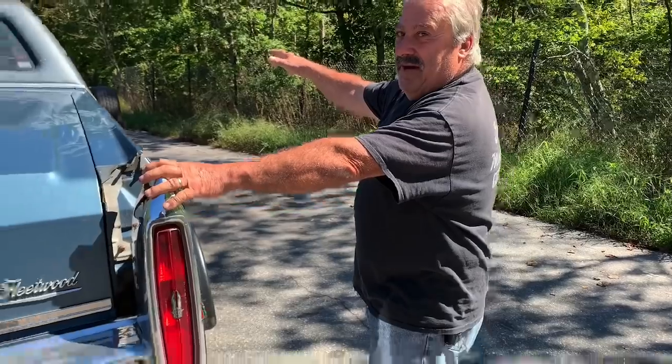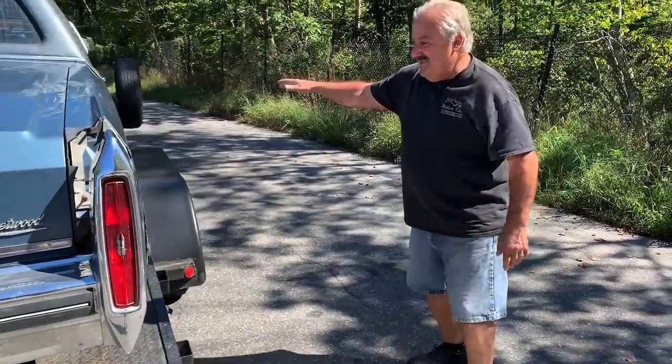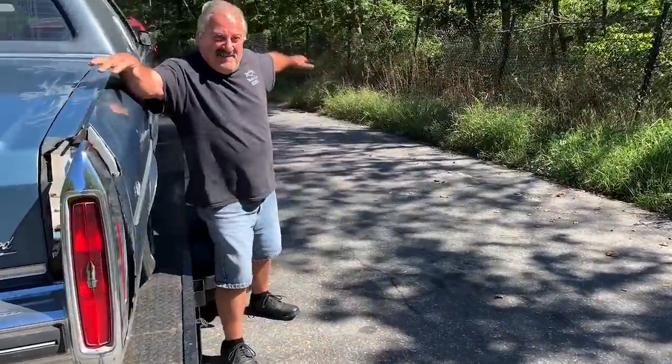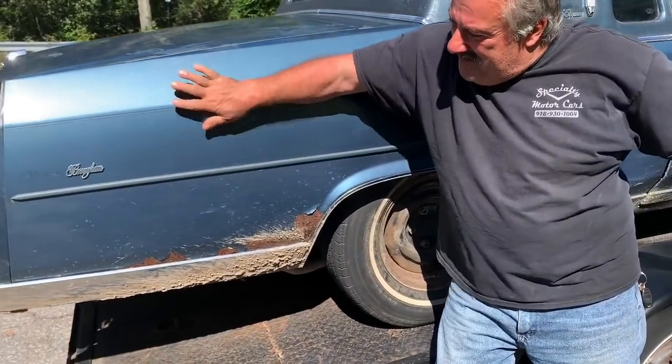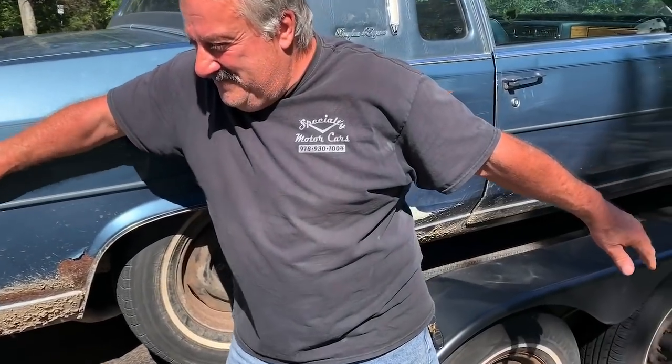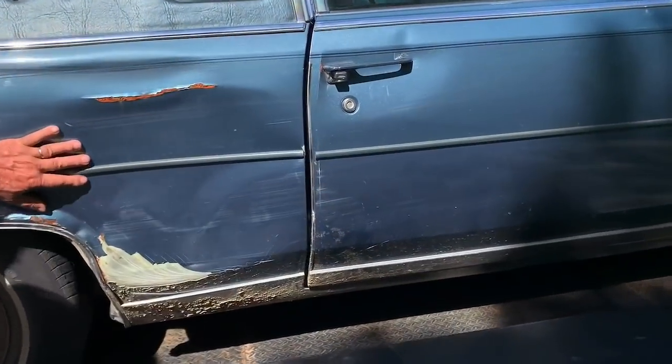But here's the hidden part. Well, why don't you hide it so we don't get sticker shock here? So we got a quarter that's got a little bit of surface rust poking out. Yeah, beautiful. Not bad. Papa Bear is covering up. Holy shit!